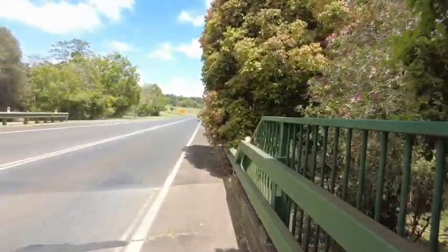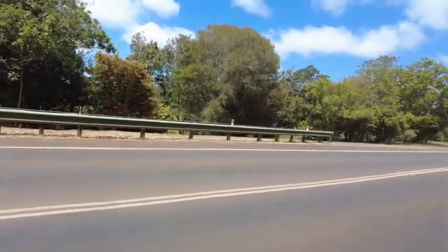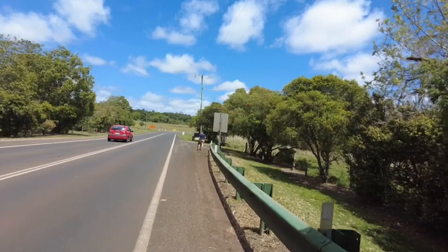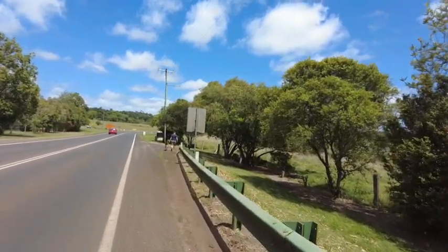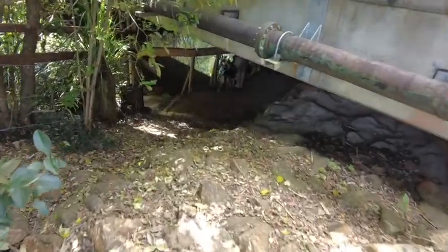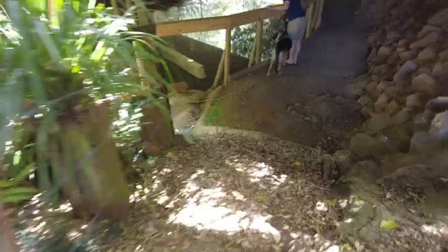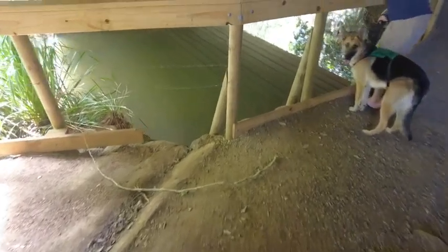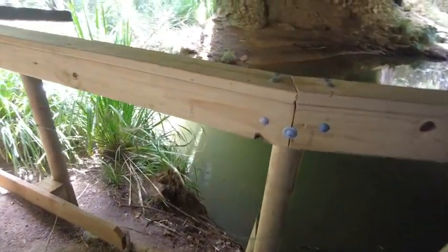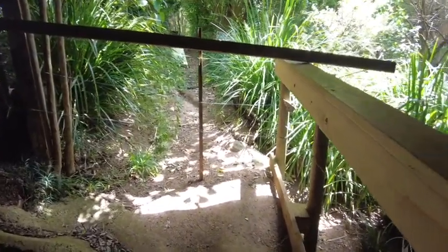But it's not the exact touristy place that is over there. This is a track that's going to take you down, and fingers crossed we'll see a platypus. Oh, they've closed it off. So that would have been the way we would have gone.